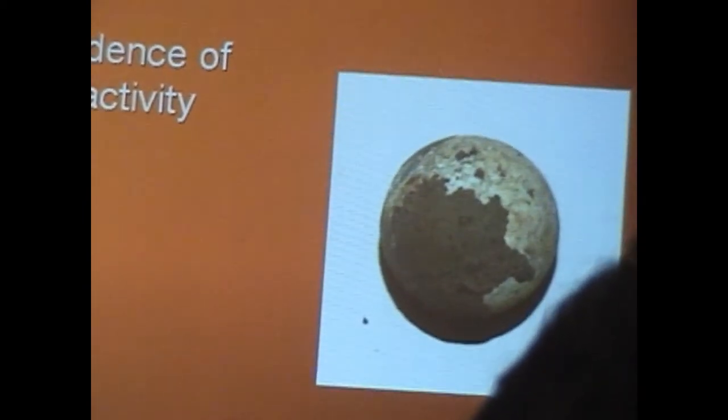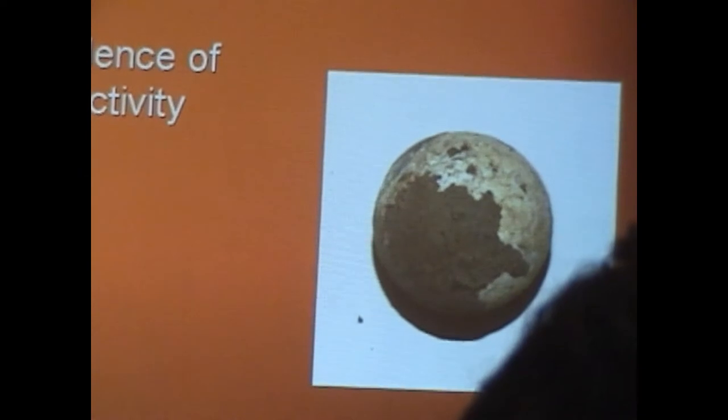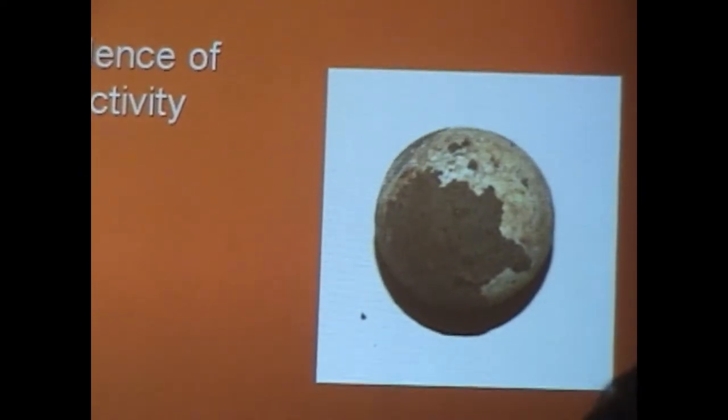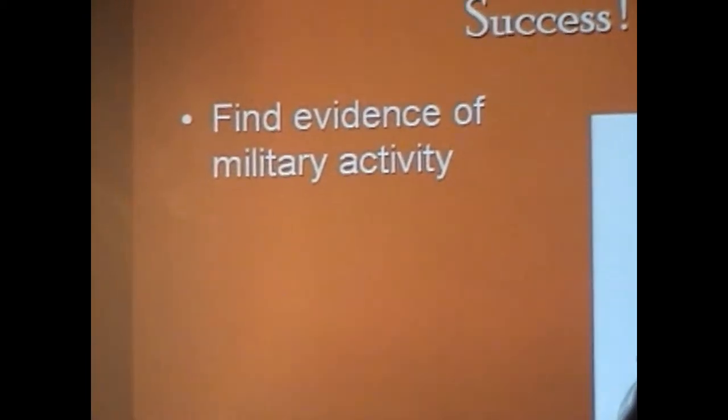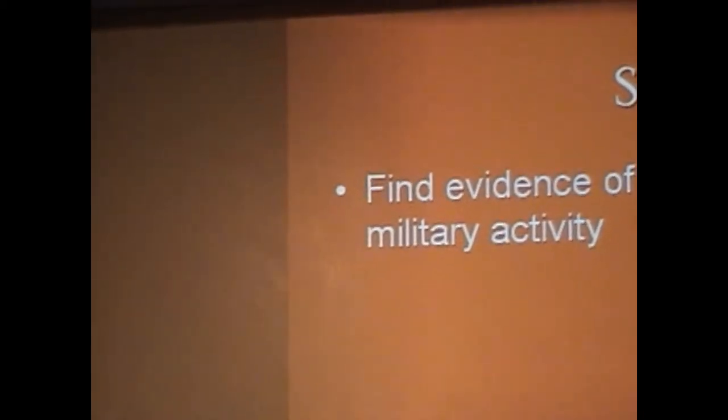A little while later, we came up with a musket ball. It turns out to be a musket ball of 69 caliber. We know that 69 caliber was the caliber of musket used by the American Army during the War of 1812. 1795 Springfield musket. So this was a good thing.